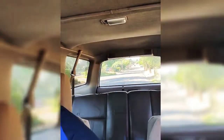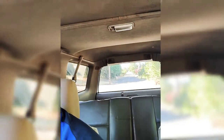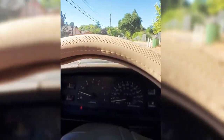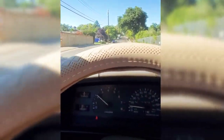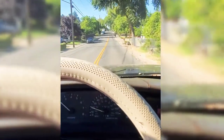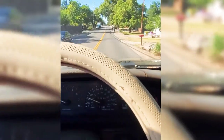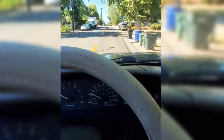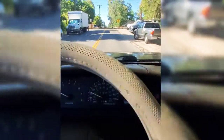Very solid truck. It is currently for sale. DM me if you're interested. It's a California truck, no rust whatsoever. Paint is fading just a little bit on the tailgate. Otherwise, it is an incredibly straight body.